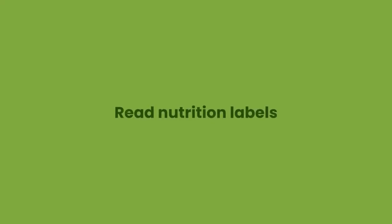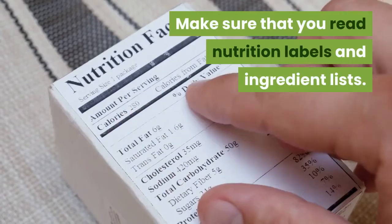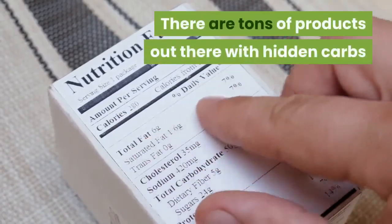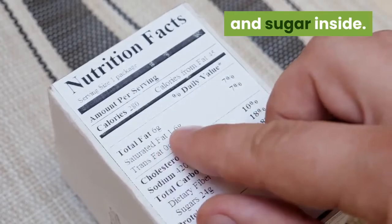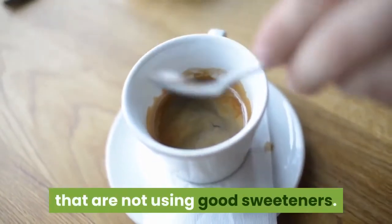Read nutrition labels. Make sure that you read nutrition labels and ingredient lists. There are tons of products out there with hidden carbs and sugar inside. Be especially careful with low-carb products that are not using good sweeteners.